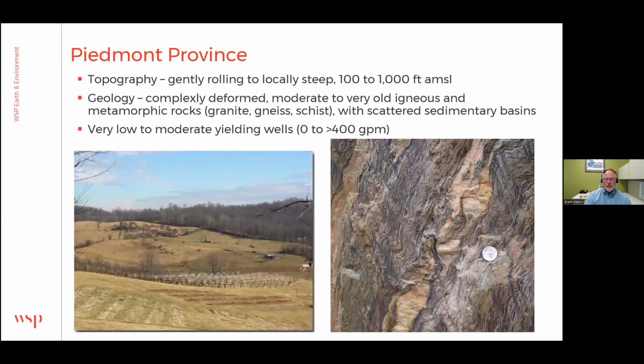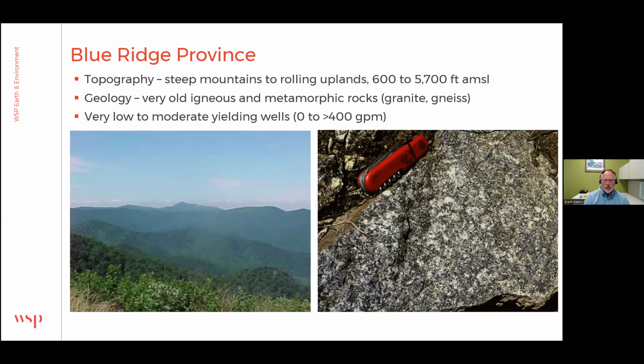Piedmont province, probably one of the most difficult areas to find water in. Complex, moderately to very old igneous and metamorphic rocks, fractured rock only, open hole bedrock wells, with yields quite often dry holes, low single digit gallons per minute, up to and exceeding 400 gallons a minute. Blue Ridge province, similar to the Piedmont, maybe in some cases a little bit more difficult because of the mountainous terrain, deep depth to bedrock groundwater, and just the hardness of the rock.